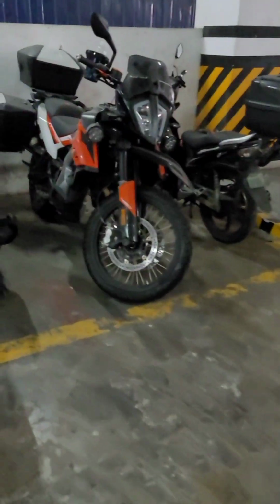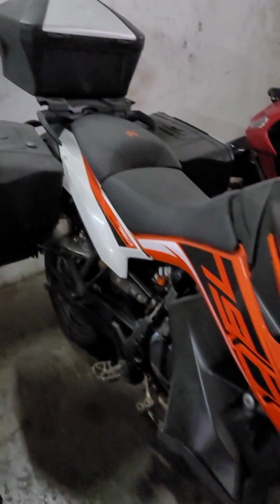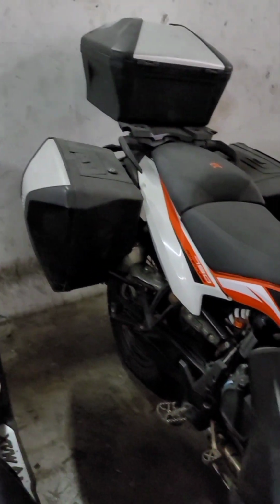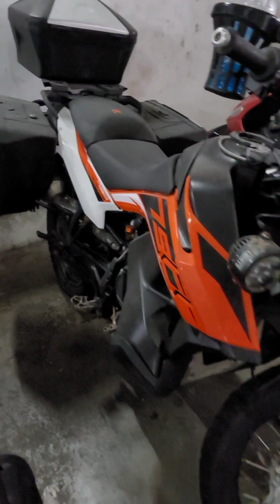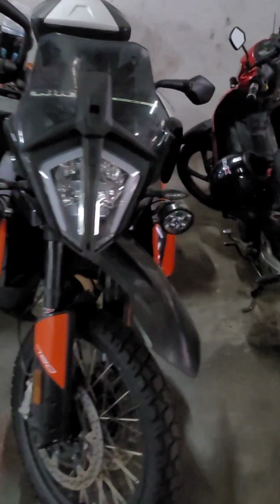It's very comfortable. More for touring siya. Hindi naman ako nag-off-road. Yung R is for off-road. So I'm actually very happy with the S. I feel like it's a touring bike. Here's the S. So this is my 790 Adventure S. I set it up for touring, see? It's a touring bike. Medium bike lang, hindi siya big bike.